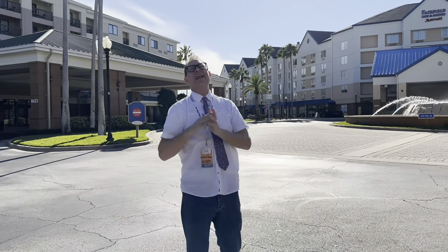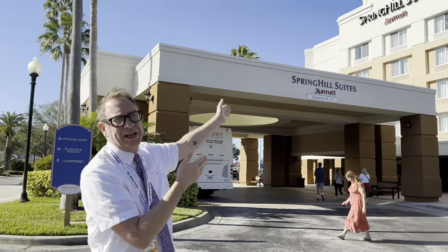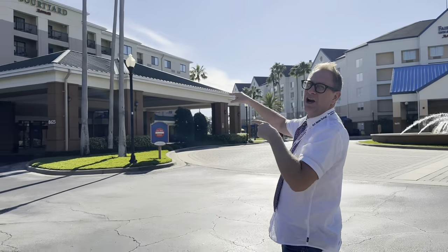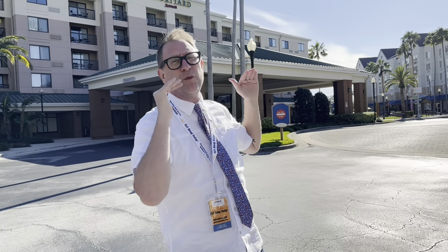Whoa, now I'm at a hotel campus. What's a hotel campus? Well, if you look right over here, you got the Springville Suites. Right over there, you got the Fairfield Inn Suites, and right here, you got the Courtyard Marriott. All three of them are some of the best sellers for getaway today. These are very affordable. This is a value area.